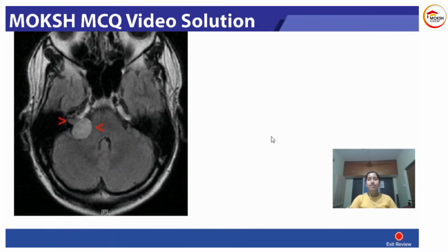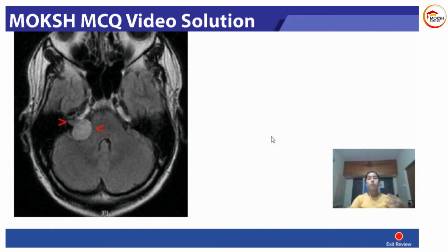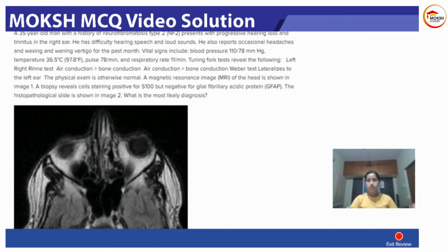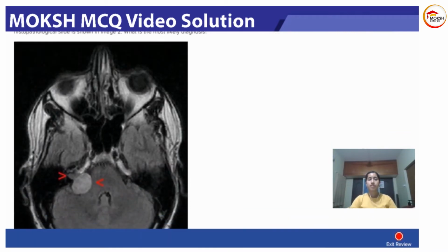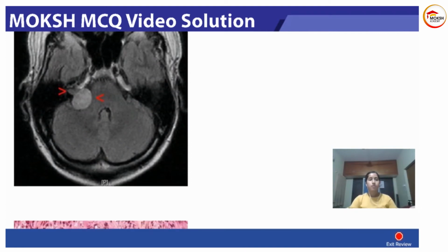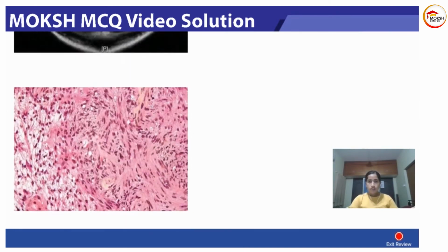Schwannoma can actually affect any peripheral nerve. It is essentially a tumor arising from the Schwann cells. It can arise from any peripheral nerve, but most commonly affects the 7th and 8th nerve, especially the 8th nerve, the vestibulocochlear, which is why the patient is presenting with hearing loss and tinnitus. Moreover, the Rinne's as well as Weber's test findings suggest that the patient has a sensorineural hearing loss, which is the feature you would expect in a patient with acoustic neuroma. So it just confirms your diagnosis.